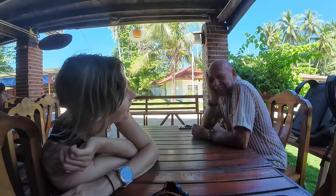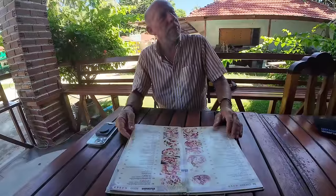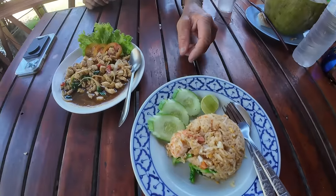Waiting for the food. Ask, do you have fresh catch? Is it fish? Is it fresh, or is it old from 7 years ago? There's like 50,000 tourists here. It's either fresh because of that, or it's not fresh because of that. You have chicken? It's fresh chicken. Everything in Thailand comes with cucumbers, fresh, delicious.